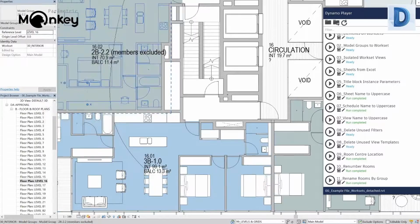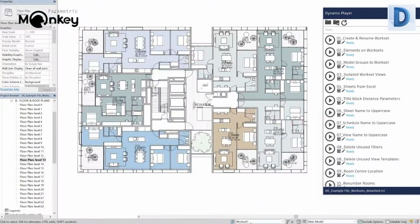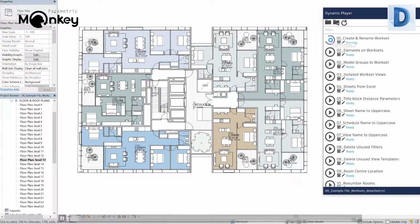So that's, in essence, what you can do inside of your document development using the Dynamo Player to help automate some of those mundane tasks.